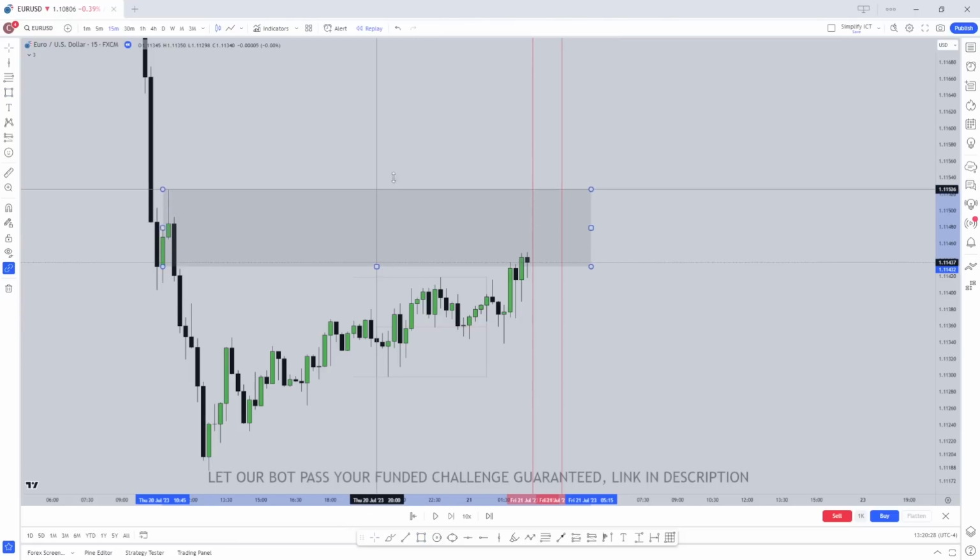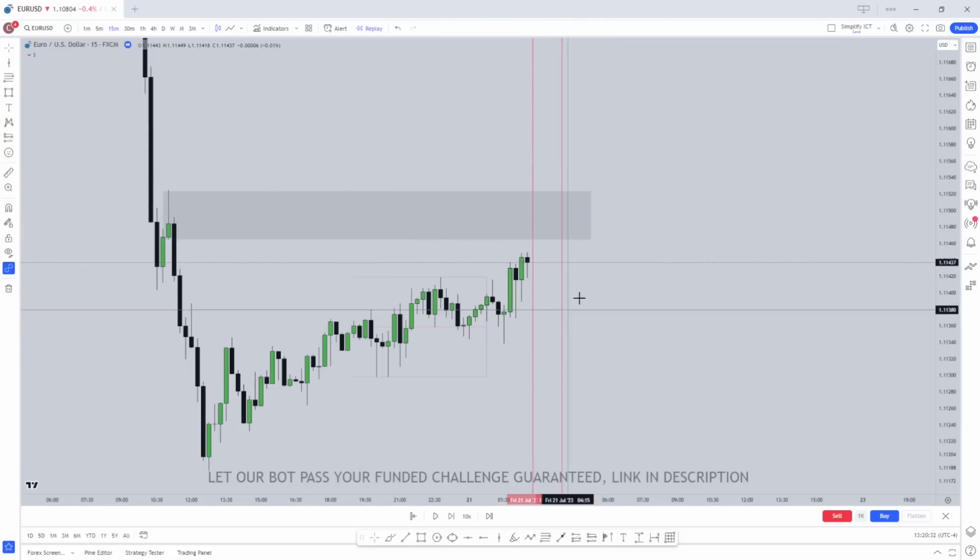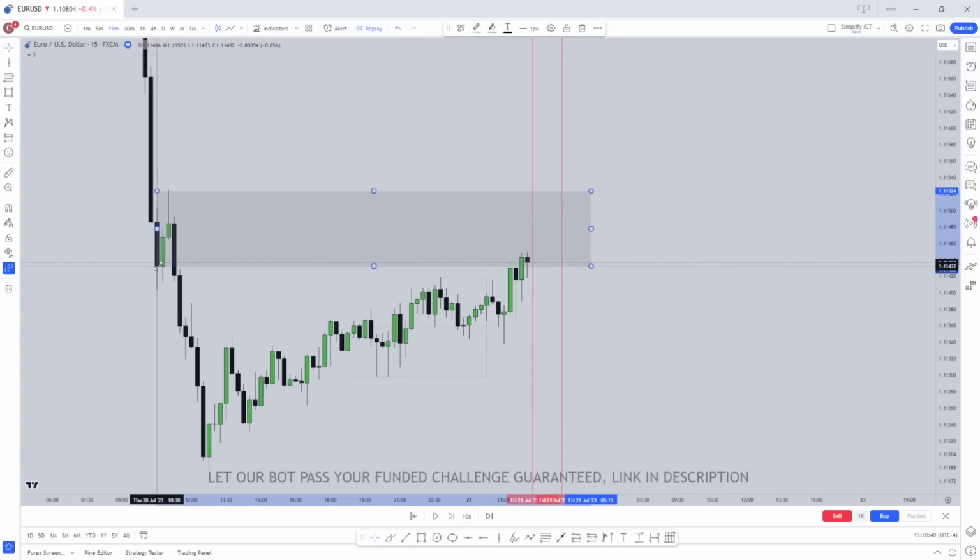Some people might mark out this whole order block over here, or just the last up candle before the down move. And the reason they are wrong, I will show you in a couple of minutes. However, this is not the order block. And if you watch my order block video, you would know why. So this is going to be our order block.